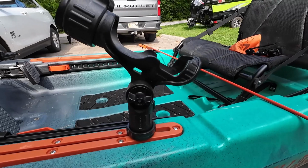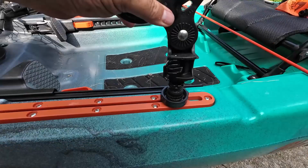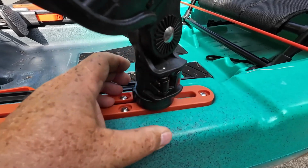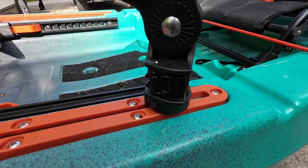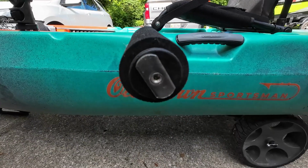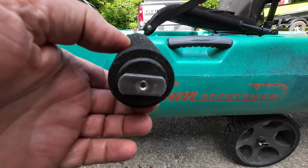One of the absolute best things about Yakattack is the way that their accessories work. Simply drop this base onto your gear track, drop your accessory onto the base, close it, then you can push in on this piece, lift it, and turn it any way you want it. I love this on my camera mounts because it lets me swing the camera around from position to position. But as you can see here, Yakattack also makes rod holders. Many other items that Yakattack makes, if they don't come with that base, they come with this piece that drops into the gear track and lets you screw it in.